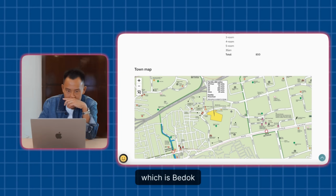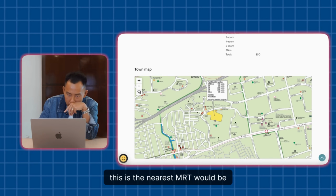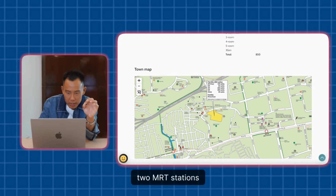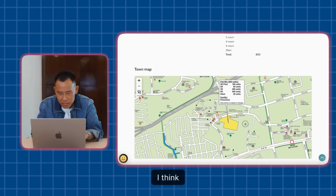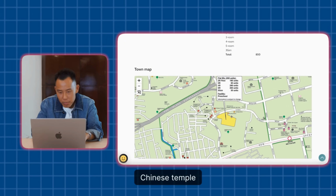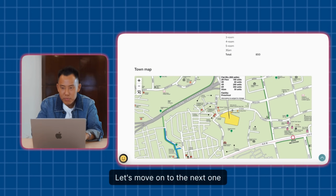So when we look at the next one, which is Bedok, the nearest MRT would be Kembangan MRT station and Bedok MRT station. It is again in between the 2 MRT stations, and in terms of amenities, I think really nothing much over there, but okay, there's a nursing home nearby, a Chinese temple, nothing much to talk about. Let's move on to the next one.